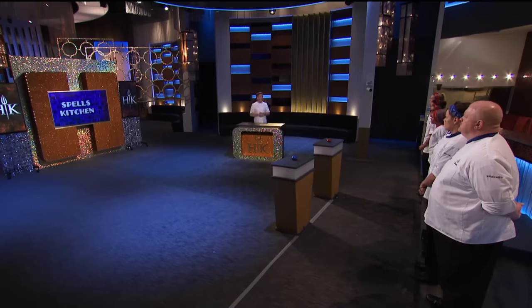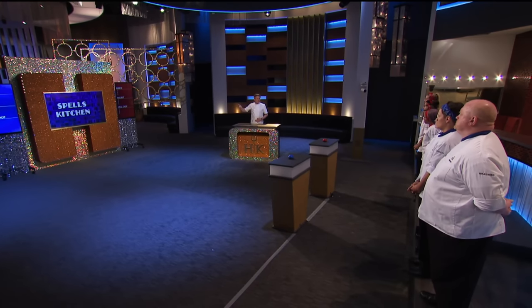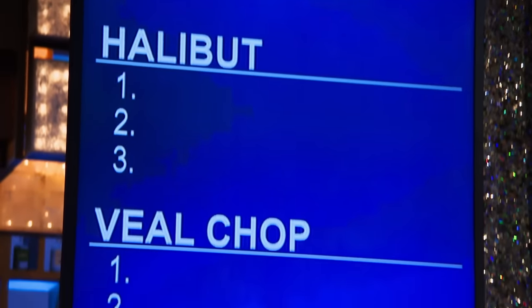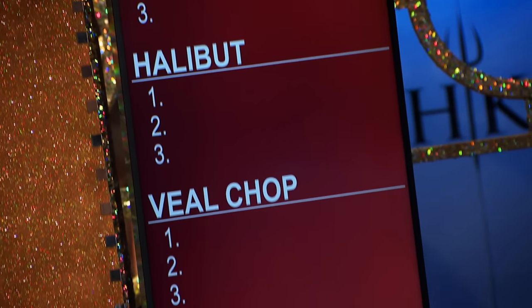Oh, man, I love game shows. Chefs, this challenge is really designed to understand which of you can think quickly on your feet. Each round, each chef, one from each team, will head up to the podium. Then, a scrambled ingredient will show on the screen. Blue team, what is that? Bell pepper, chef. Very good. Answer correctly, you get to choose to keep the ingredient, and you'll assign that ingredient to those proteins, or send it to the opposing team. If you get an answer right, you can choose to kind of sabotage the other team. It's a fun little twist.